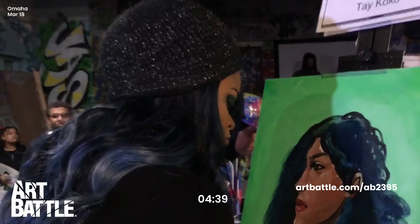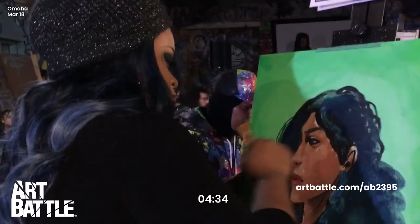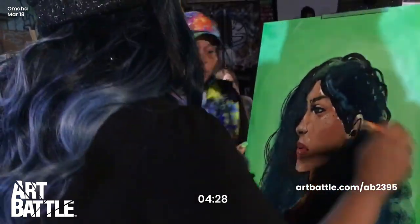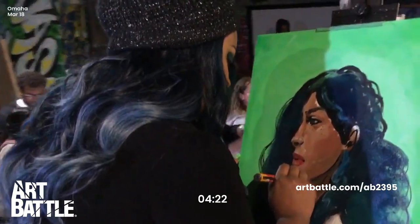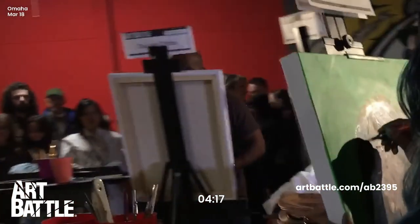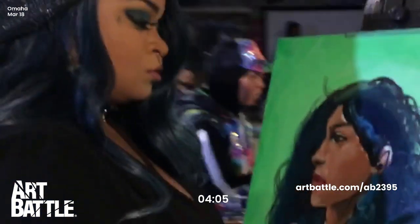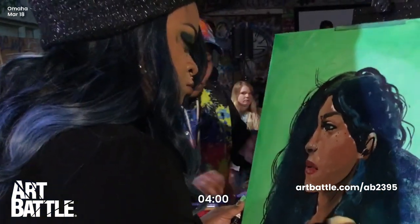Back with Tay, and this portrait just continues to evolve in such a gorgeous way. Tay has now added in our hair, and it's just adding to the composition so wonderfully. We have that balance, balancing the face, the hair, the weight of the hair taking up this very central space within the composition. And we can also see that Tay is adding in these little swipes and curls of hair, which is just giving it this kind of windswept energy. And this figure just has so much presence.